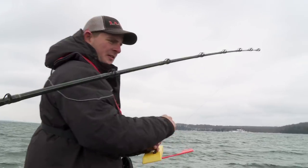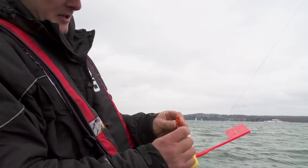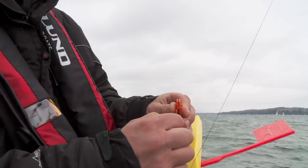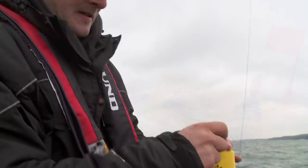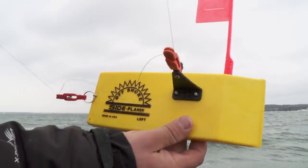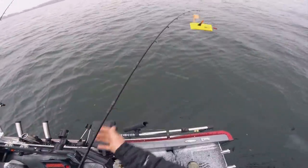So because we're pulling 2 and 3 ounce snaps, this braid likes to slide through these clips. So we're gonna double wrap these. So that way we can keep the clips apart with a nice loop in this line, right there like that, so that board can track properly.